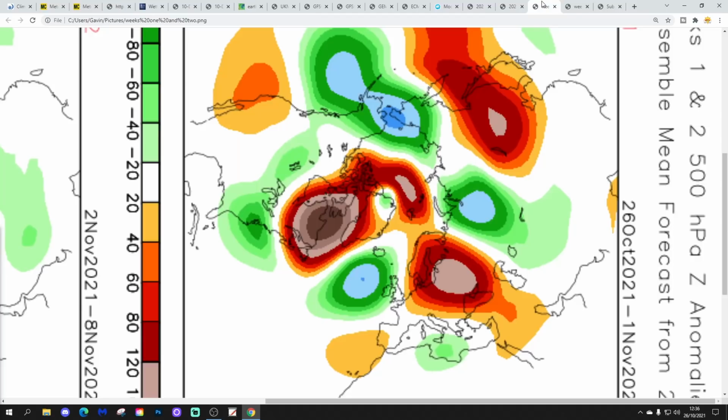Finally, CFS V2, so it's a 500 millibar heights breaking down to week periods. The first week period is going to take us from the 26th of October to 1st of November. The coming week sees high pressure, but we've been under for a while now, moving away to the east, low pressure coming in off the Atlantic, turning more unsettled, but at least it will be mild.